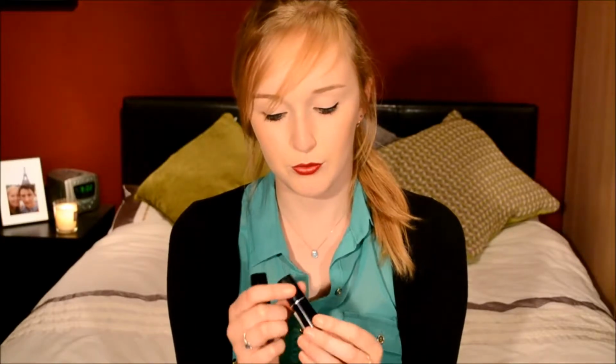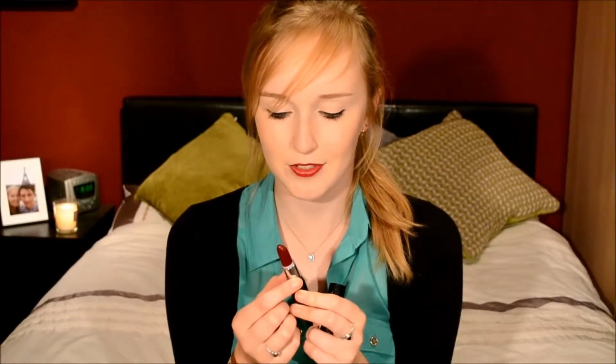One of them is a number 21, it's Rosewood, which is sort of like a dark, more orangey kind of nude colour. And then the one that I'm wearing now is called Aubergine Kiss, it's number 13, and it's a lot darker, but I've been looking for a dark lipstick for ages, and I found this one. I thought it was really nice. And I just love how new lipsticks look when they haven't really been used that much.